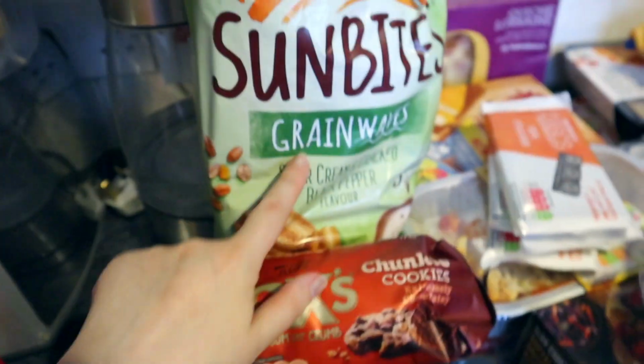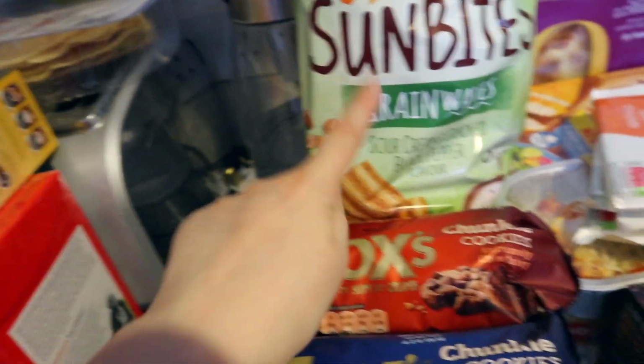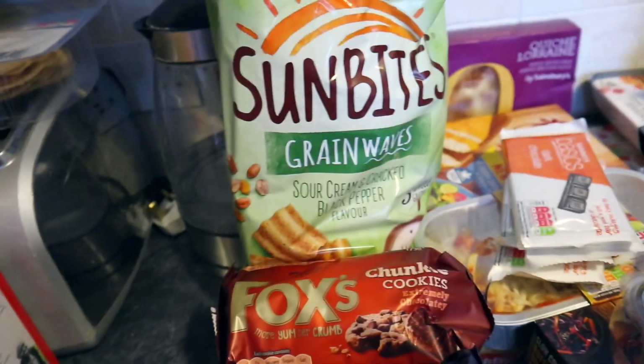Oh, Sunbites. Love these. These were on offer, and they're also on offer in Poundland at the moment. So yeah, they're just on offer everywhere.